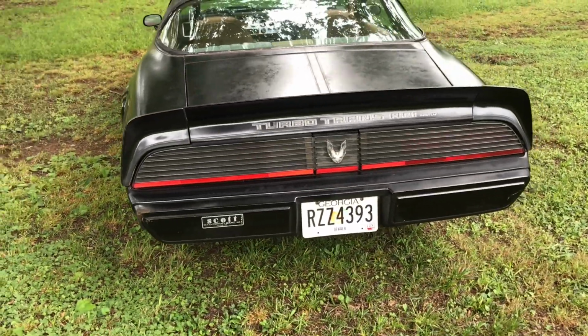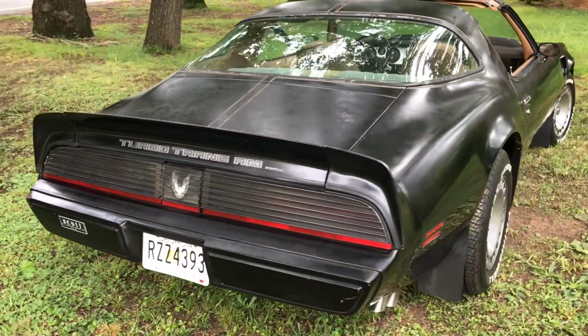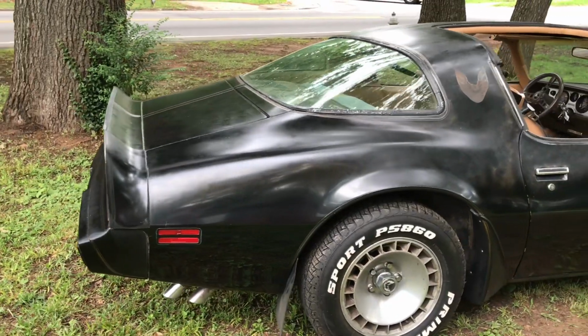I brought her home, got her running, and now she is a daily driver. She runs perfect. She's not that pretty, but let's give it to the girl. She's doing pretty good at this age.